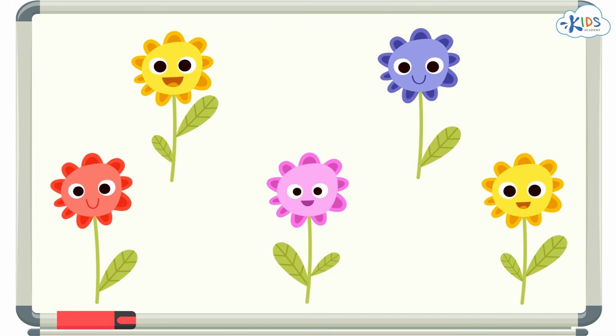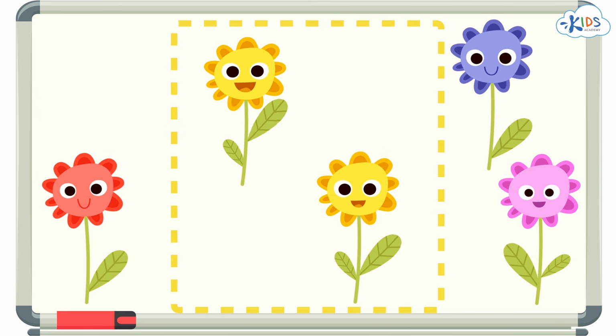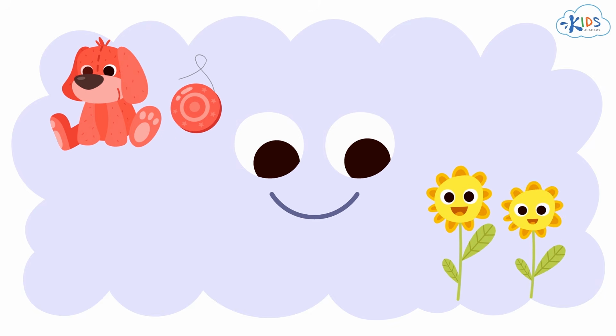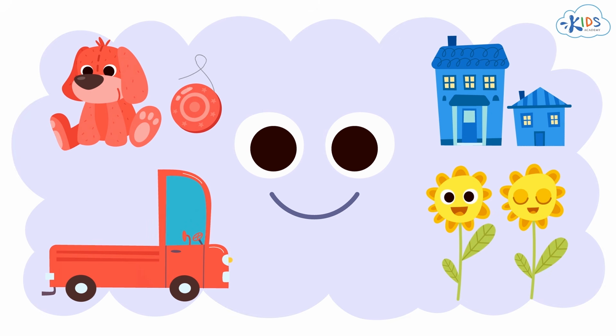Okay, here's the answer. Here's all of the yellow flowers. Even though all of the objects are flowers, we just want to put the yellow ones in this group. Great job. Remember, when you are sorting objects by color, make sure that the objects you put in the group are all the same color, no matter the size or shape.